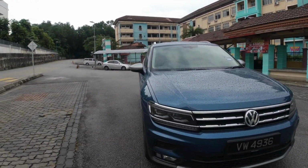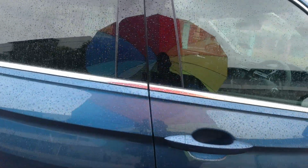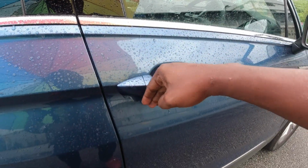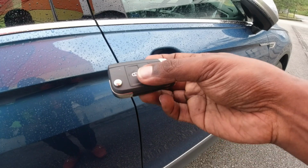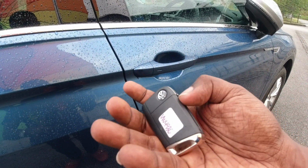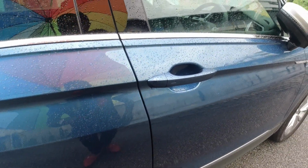Let's have a look inside. So inside, on this particular variant, you have keyless entry. Let me show you the key fob. One second. This is the key fob. The key fob is very Audi and VW, very 90s. We have a flip key there, but this is the key. So let's open the car, get in, and show you what's inside the vehicle.